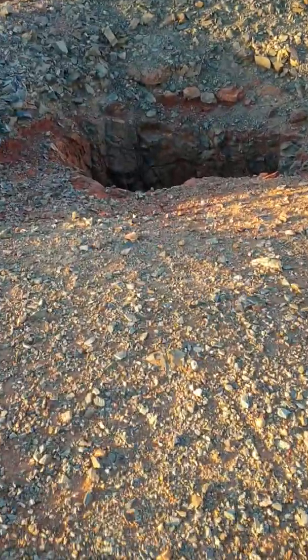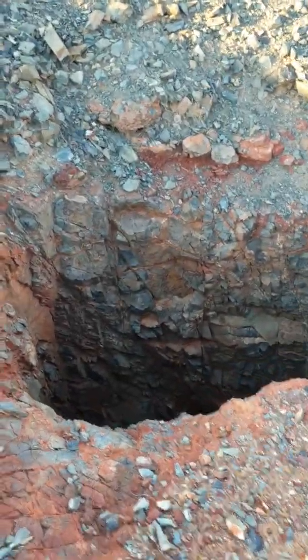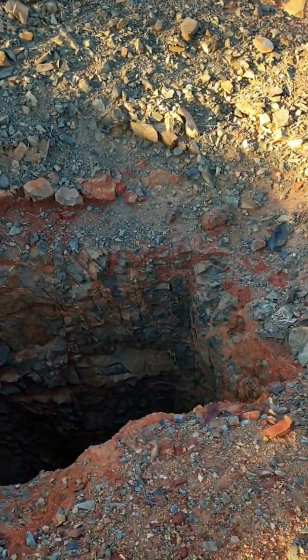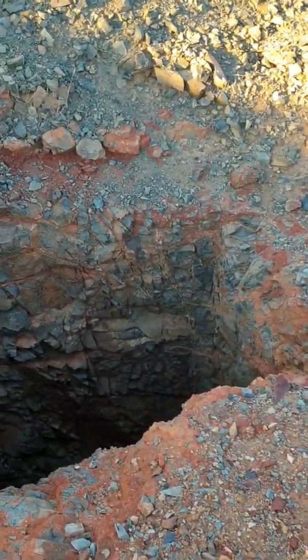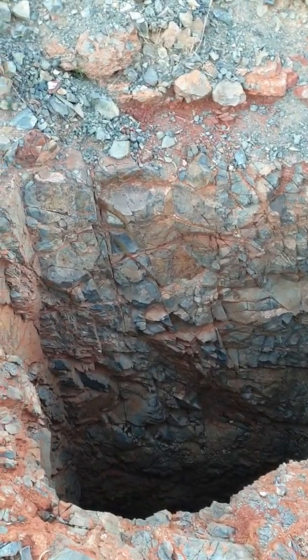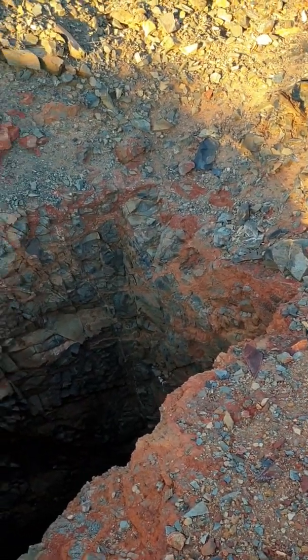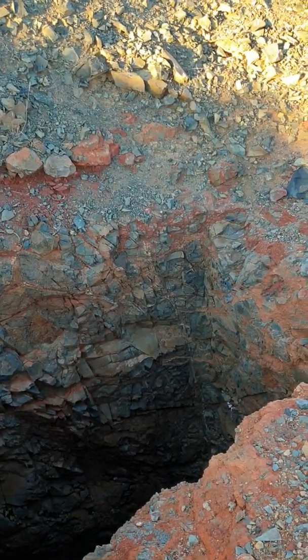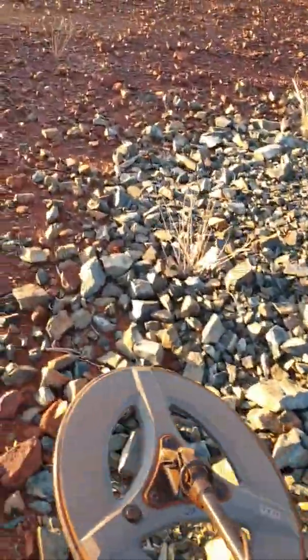And then just look at this. I mean, have a look at the wall of that. It's just rock solid. I don't know, Jesus Christ, this is scary. I don't know how these old timers did it. It must have been tough as nails. Anyway, I'm not going down there, that's for bloody sure.